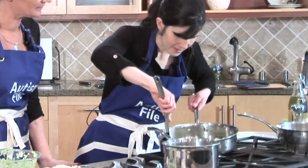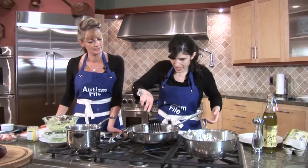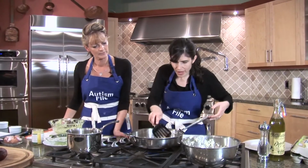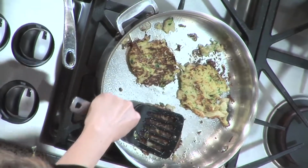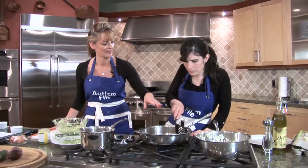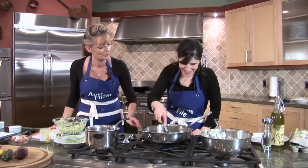Okay, so now they're ready to be flipped over. Yes, exactly. So now what we do is we want to flip them and give them a little more time. We'll have to play around with how much to cook them and how brown you want them. But normally with this, I always find when I'm cooking something like this, your first pancake's always a disaster, and then as you cook more and more, they get better.